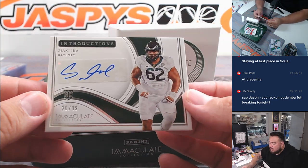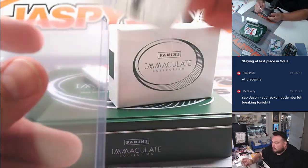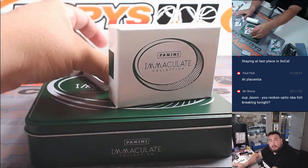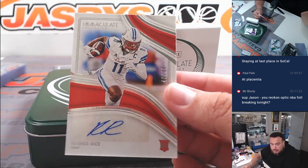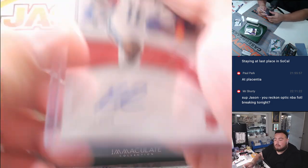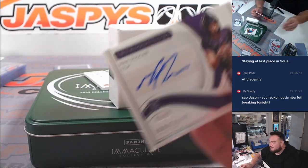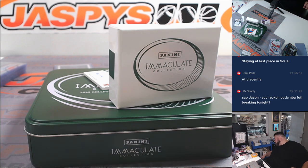Then we got a Ika. Siaki Ika. We'll have to look this guy up. Then we have a Rashee Rice autograph. That's going to go to the Chiefs. Another one there for Aaron. Number 299. Then we got a Max Duggan. I think he went undrafted, but might be on the Chargers roster. I gotta double check. I'm pretty sure it was Chargers. I'll double check it right now, though. Yes, Chargers.